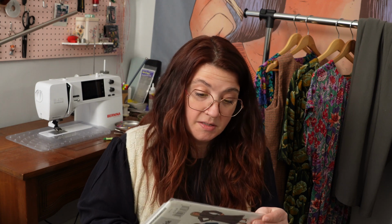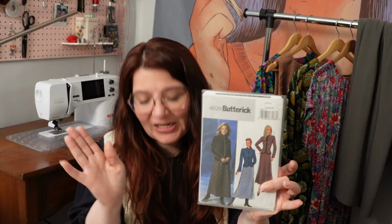And then last but not least, I am going to be making Butterick 4020, and it is a vintage pattern. Vintage is over 20 years, right? Yes, and so this came out in 2003, which is crazy to say that that's vintage. But it is, I guess. So I'm going to be making this pattern for Jordan, specifically the top.